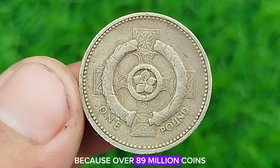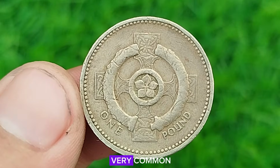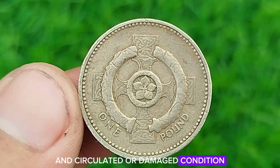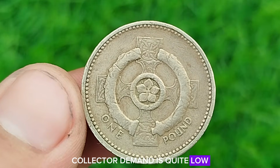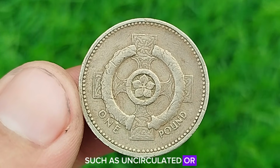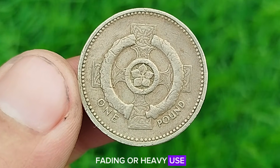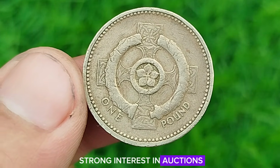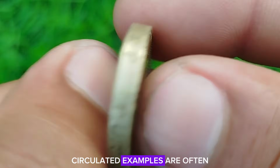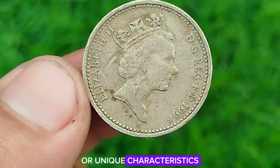Because over 89 million coins were minted, the 1996 £1 coin is classified as very common, and in circulated or damaged condition, collector demand is quite low. Most collectors prefer coins in higher grades, such as uncirculated or mint state. Worn coins with scratches, fading, or heavy use typically do not attract strong interest in auctions. In fact, circulated examples are often considered bulk coins unless they have unusual errors or unique characteristics.